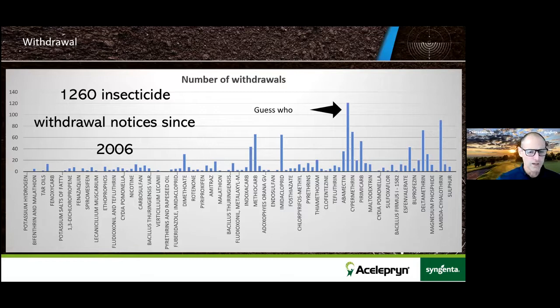The product is then formulated in different ways by different companies. The arrow is pointing to chlorpyrifos. Chlorpyrifos is a product that you would have heard mentioned. There has been 120 withdrawals of that, and that is because that active ingredient has been withdrawn from Annex 1. So it gets withdrawn from Annex 1 and then it gets slowly removed from markets.